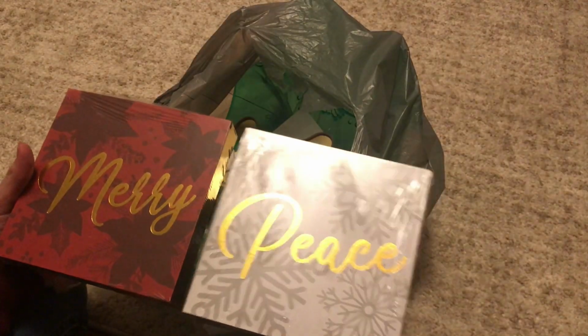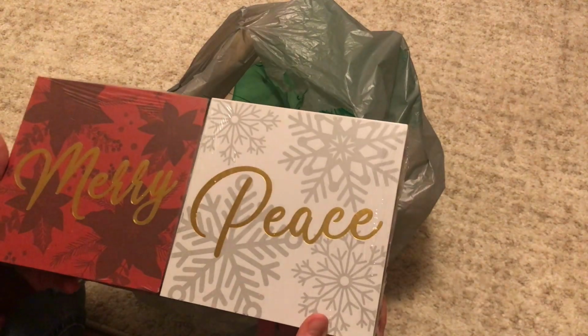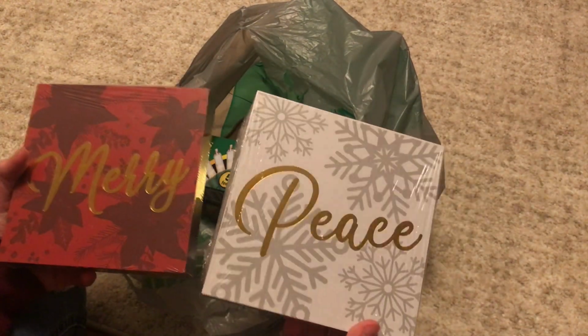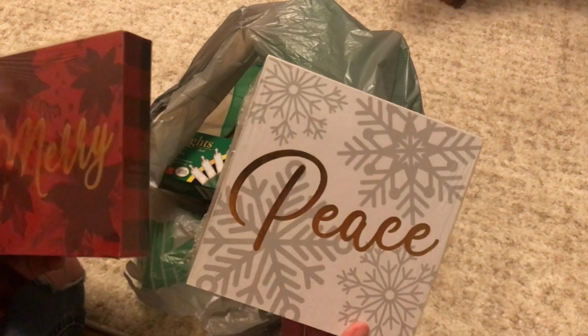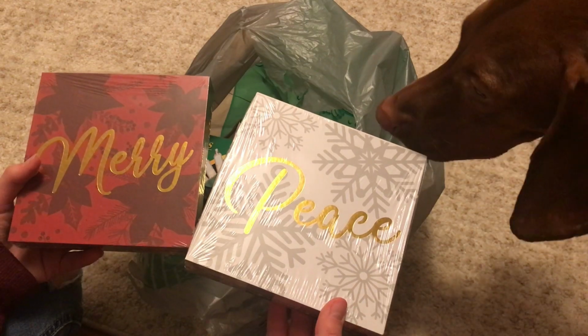Next, I got these two signs to hang up by the girls' enclosure, and I could not choose between the two, so I just decided to get both because they are so adorable. So I'm probably gonna switch these out and see which ones go best. And Ginger seems very interested.